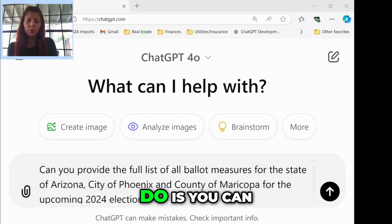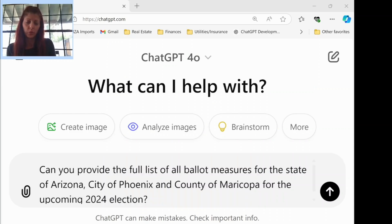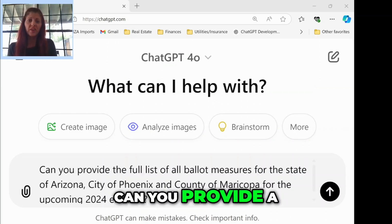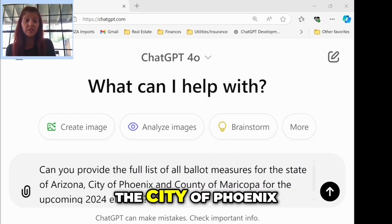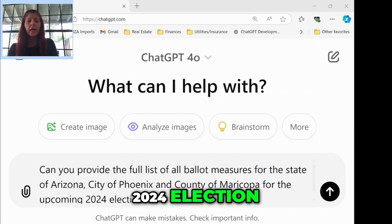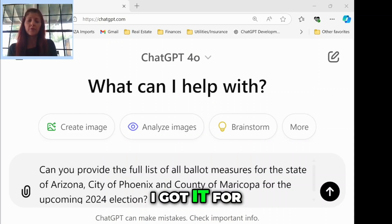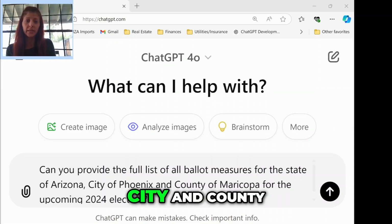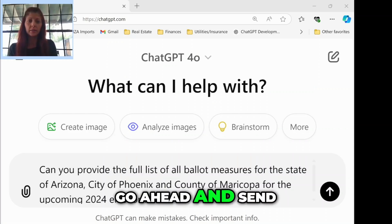But what you can do is you can use this prompt, and I will also type it in the post as well. So: can you provide a full list of ballot measures for the state of Arizona, the city of Phoenix, and the county of Maricopa for the upcoming 2024 election? I had to work on this prompt a little bit to ensure that I got the full list. I got it for the state, city, and county. So update it with your information. So I'm going to go ahead and send that off.